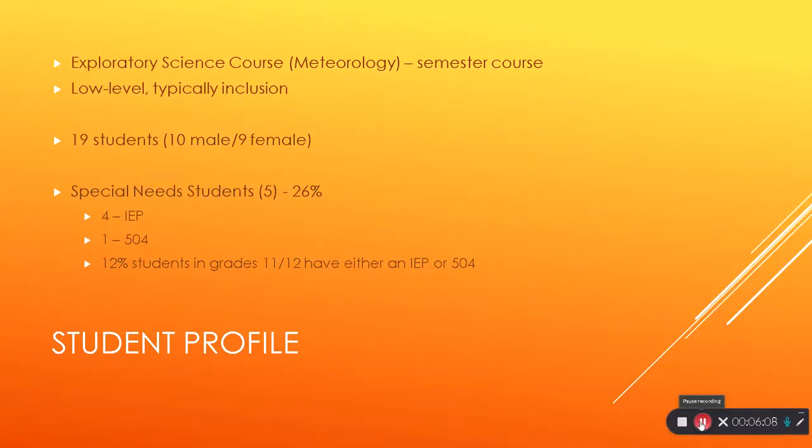Here you can see a quick breakdown of the class demographics which participated in this activity. Note that of the 19 students, 5 were special needs students. 26% of the class were special needs students, and this was written on a level in which both the inclusion students and the regular education students could complete without difficulty.